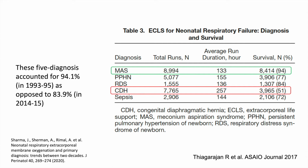If we consider all the patients submitted to the ELSO database, these 5 diagnoses account for the majority of the patients treated with ECMO for neonatal respiratory failure. However, trend analysis shows that the proportion of patients accounted for by these 5 diagnoses has been declining over time. In 2014-15, these 5 diagnoses together accounted for only 83.9% of the patients as opposed to 94.1% of the patients in 1993-95. Therefore, it is likely that other diagnoses which were not considered for ECMO previously are being considered for ECMO in the current era.